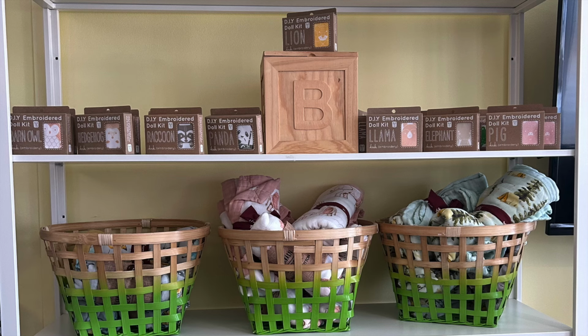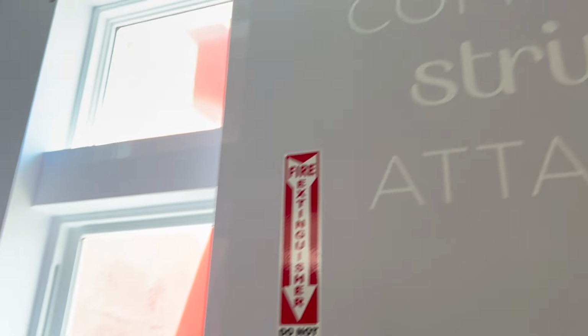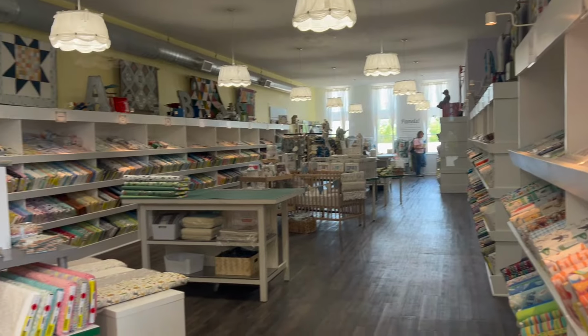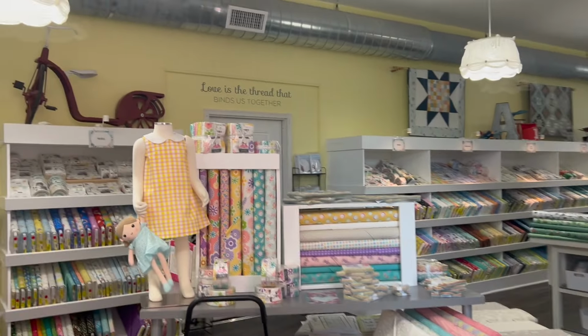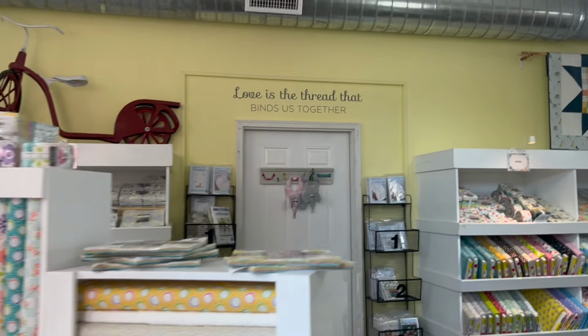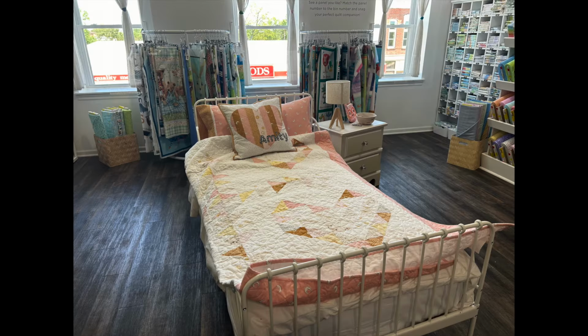Take the stairs or elevator above License to Sew and you will arrive at Kids and Baby. This adorable shop has soft fabric, quilt patterns, simple projects, and more that will leave a legacy with your little ones for years to come.